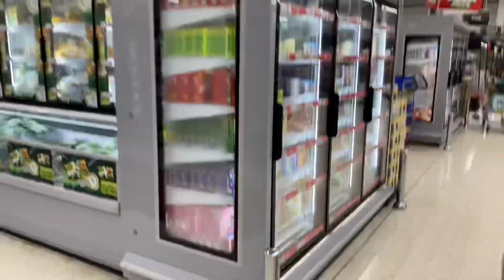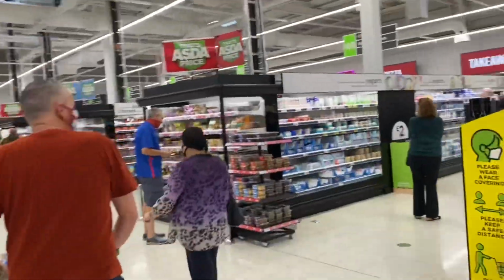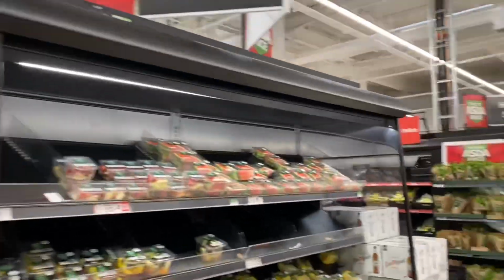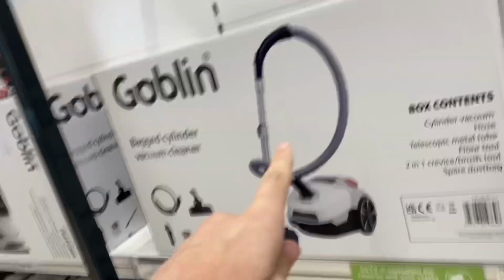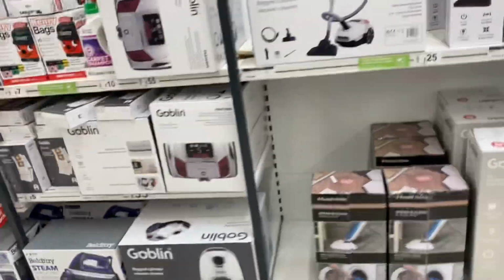Mondale form is a really good brand from what I've heard. That's been wonderful as well. I don't know what that means, but yeah, I think it's changed a lot. The fillers are new as well. Oh, these are the vacuums. Goblins. I guess that one looks kind of alright, but no, I wouldn't buy a Goblin in a million years. We've got a Dyson, so we're fine.